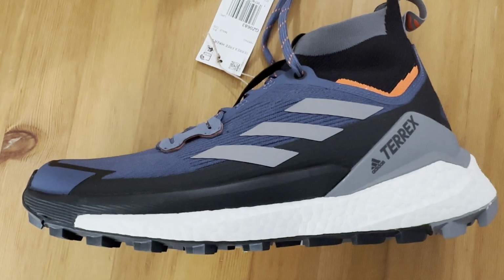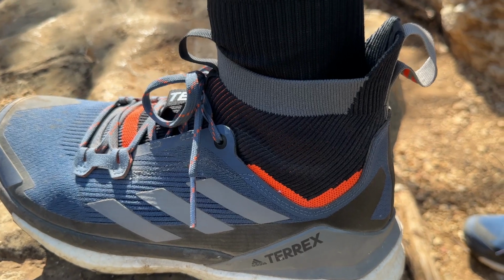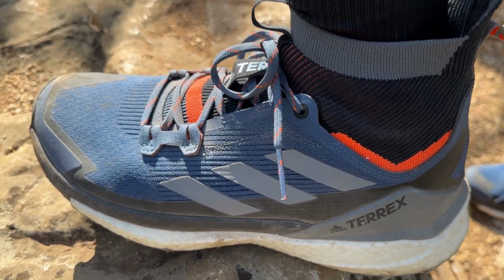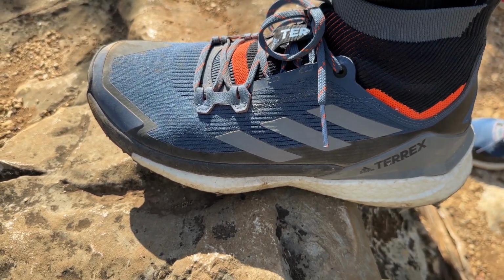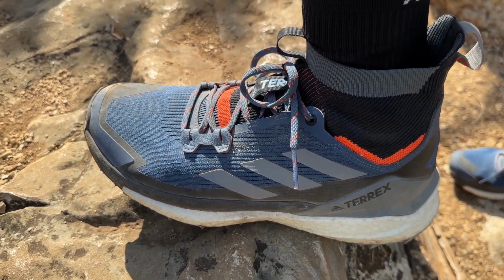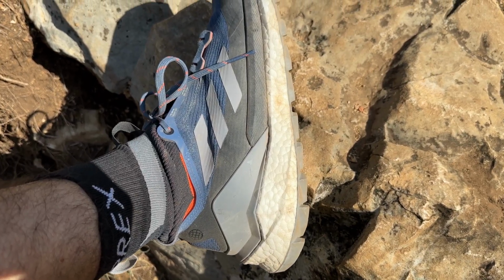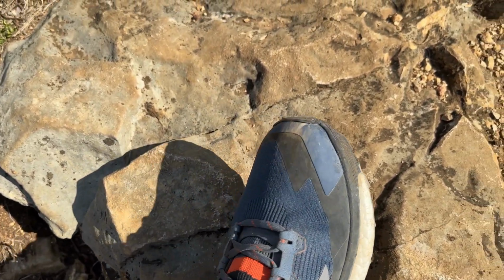Now that you know about their incredible features, let's talk about some of the benefits of wearing Adidas TERREX Free Hiker 2s. Whether you're tackling steep inclines, muddy trails, or rocky terrains, these shoes are designed to handle it all. The versatility of the TERREX Free Hikers makes them perfect for any outdoor adventure. The boost cushioning and supportive design ensure maximum comfort throughout your hike. Say goodbye to sore feet and hello to all-day enjoyment on the trail.